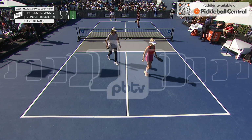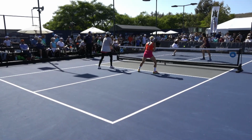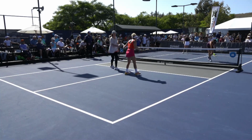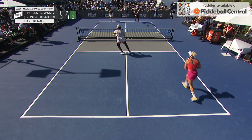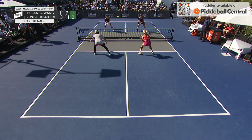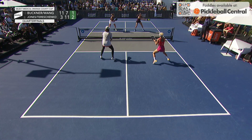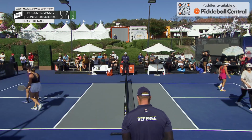Lob. That's the first lob we've seen from Allyce off of the volley like that. And interestingly enough, it didn't go deep into the court because the wind brought it back. But it worked. Change up in strategy. There we go, Allyce. Maybe that might give him some energy.